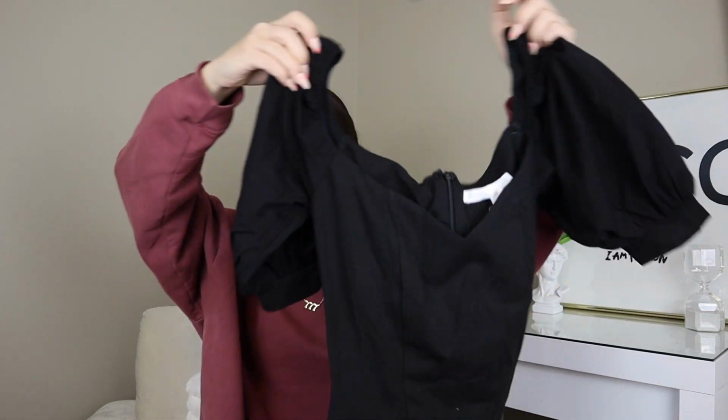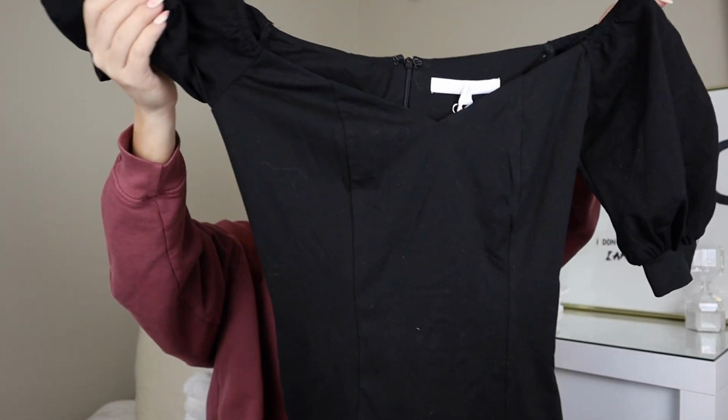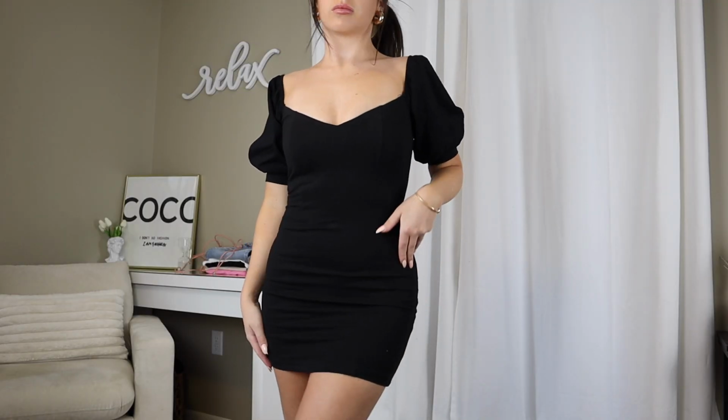I grabbed another little black dress. This one is so cute. Okay, this one is a mini dress and it has big puff sleeves. It has a really pretty neckline as well. And this one is from the brand More to Come.